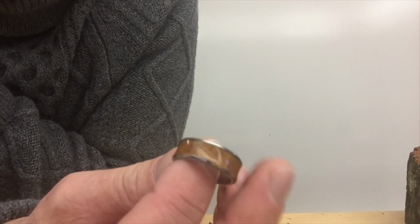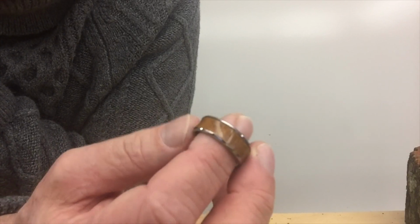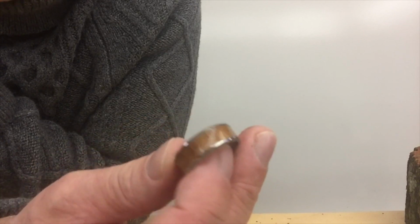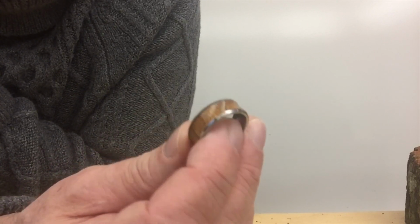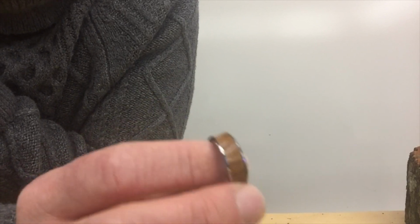They use koa wood to make, well, all sorts of art, jewelry, but also a lot of the time they'll make ukuleles and guitars out of that wood. It's quite a dark colored wood. A ring made from a tree, not a tree ring.